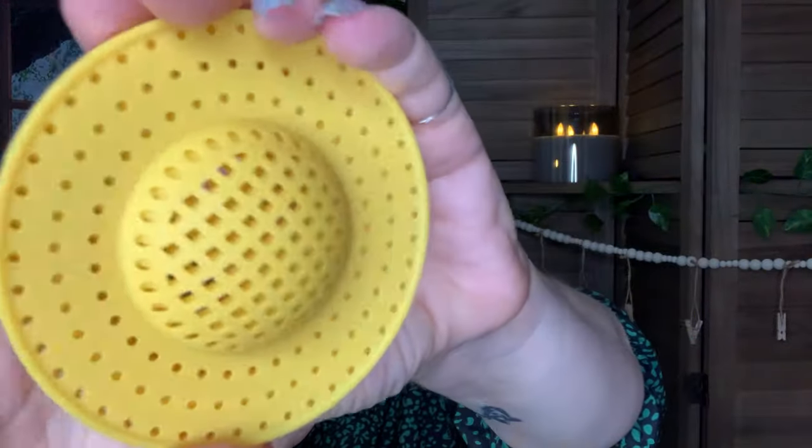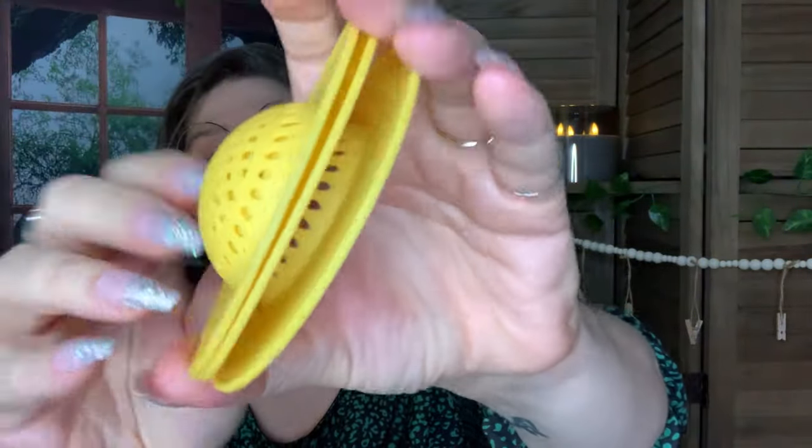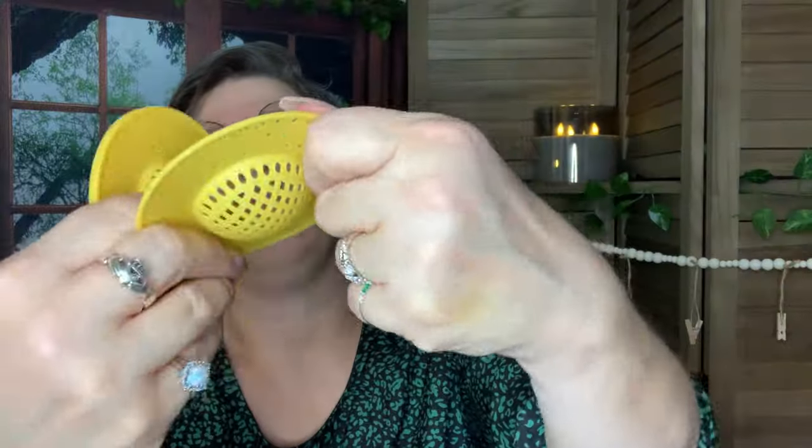it's a nice hard plastic. I don't know if I showed you that. I didn't show you that, but it's a hard plastic. You know, so it should hold up. We'll see. I'll let you all know if you're interested. Let me know. Okay.